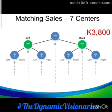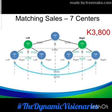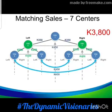Yet you have 7 global packages full of products given to you. Why? Because you'll be paid direct referral bonus for each of your 6 accounts and a matching sales bonus on your account 2, on your account 3, and on your account 1. Total, it gives you 3,800 kwacha back to you. Now, this is what I call international retirement package.